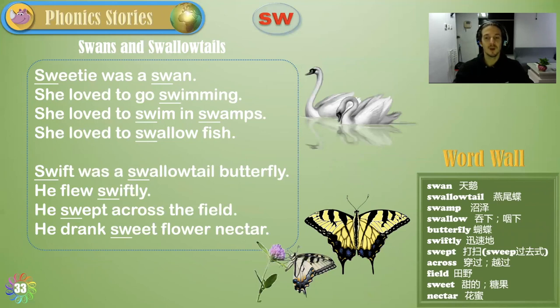SW, sw. Swan, swallowtail, swamp, swallow, butterfly, swiftly, swept, sweep across field, sweet nectar.